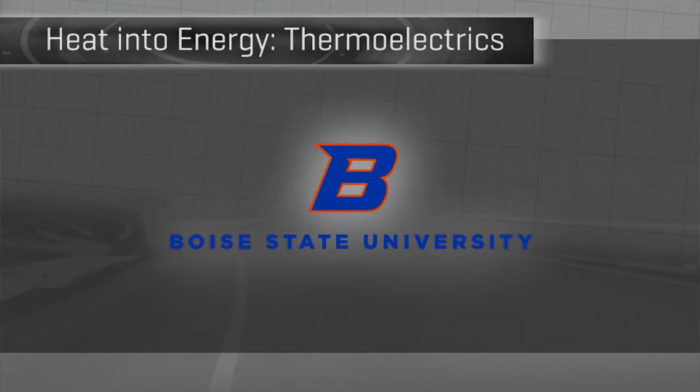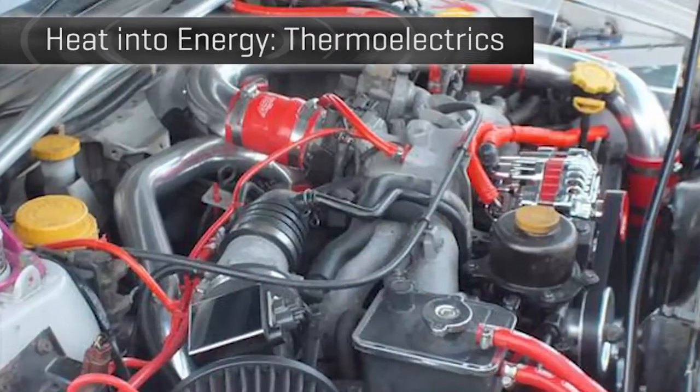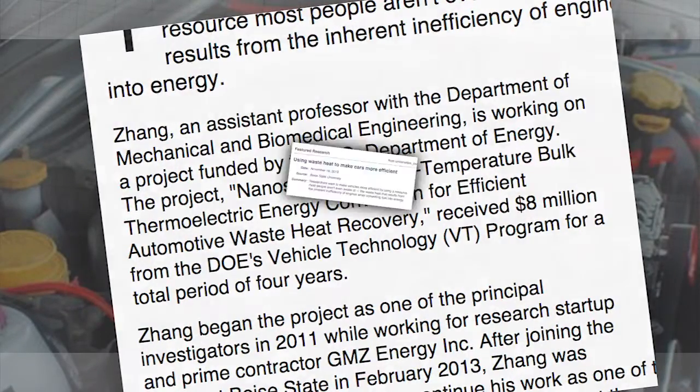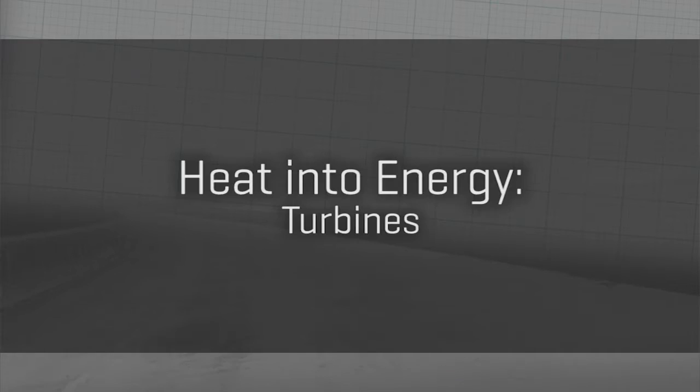Researchers at Boise State University, along with Robert Bosch, Honda, and the Oak Ridge National Labs, are working under an $8 million federal grant to create better thermoelectric generators by using nanomaterials. They hope to improve vehicle energy efficiency by a solid 5%.